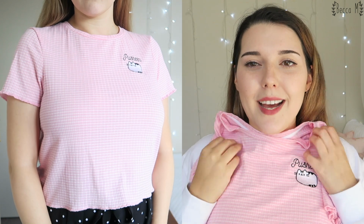Unless you go to Kmart, which I think is probably a pretty similar thing, but the Kmart quality is awful. Like, you wash it once and it's incredibly out of shape. I don't know. The next one that I got is a pink Pusheen top, which you would have seen if you watched my Get Ready With Me in Paris, where I went to Chateau de Versailles. This is extremely cute. I love it.